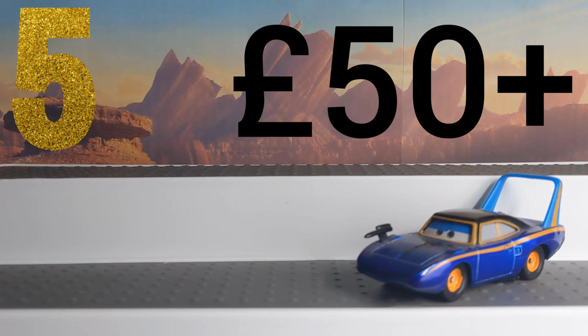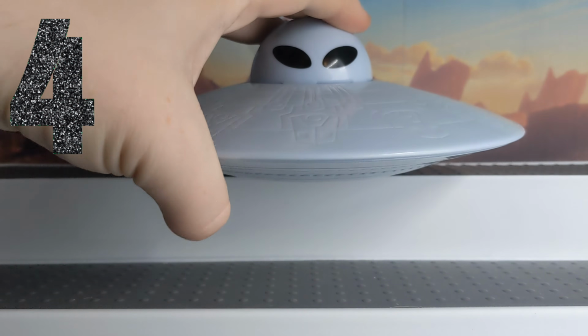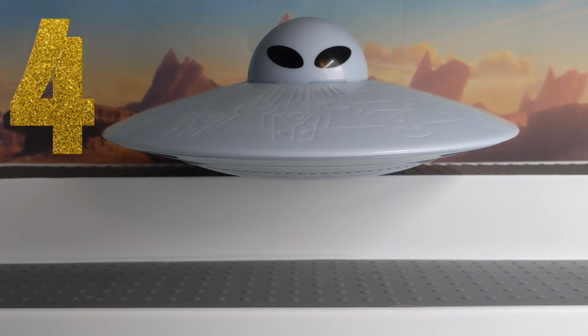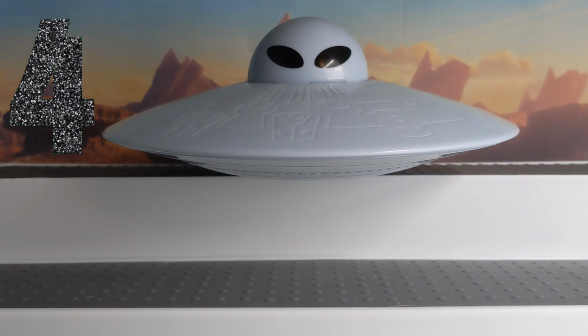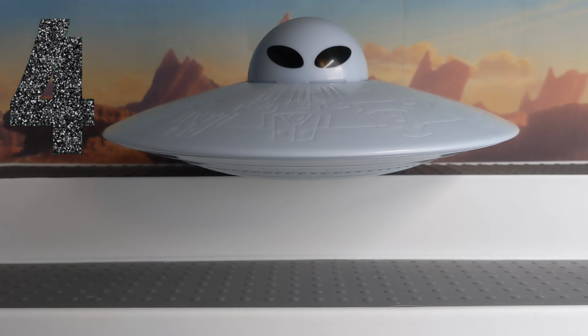Anyways, we are now going to go on to number 4. Number 4 on this list is going to be the Mama UFO ship. This ship right here in the background, you can see just how big it is, it almost doesn't fit on the stand here. It was released in a box set back in 2011, 2012, I believe, during the time of Cars 2. Pretty rare, it's the only way you can get this ship. It is a plastic toy, so it's not really metal, but it's made by Mattel, if that makes any sense.